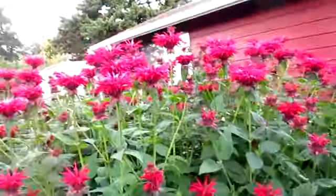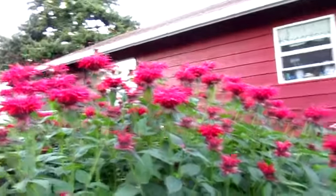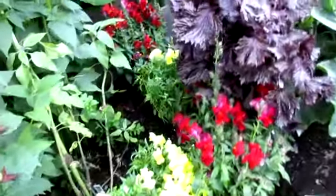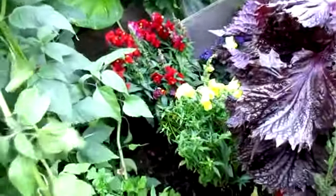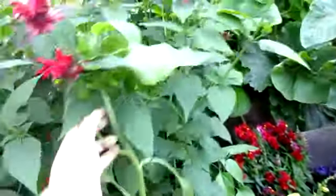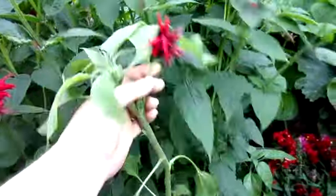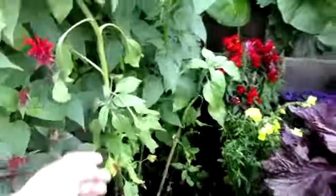The bee balm is doing tremendously. It's so beautiful now. All the snaps, and oh, I'm gonna get this. The bee balm is pulling the sunflower down with it. There we go. Yeah, this one. I need to stake those, I think.